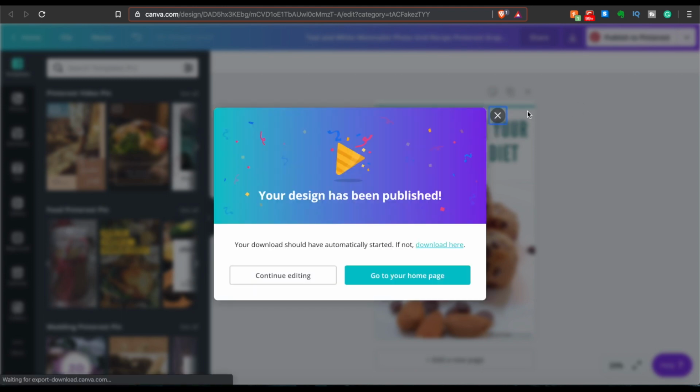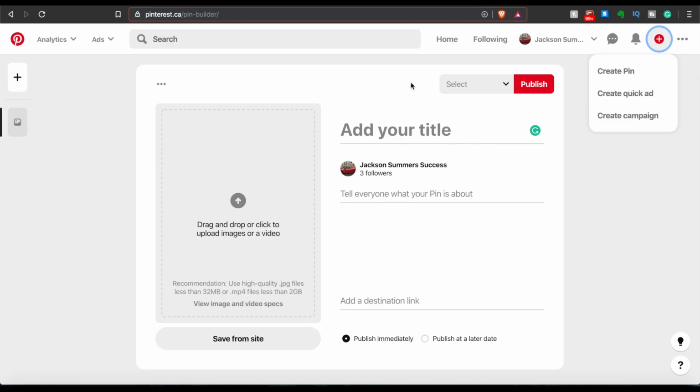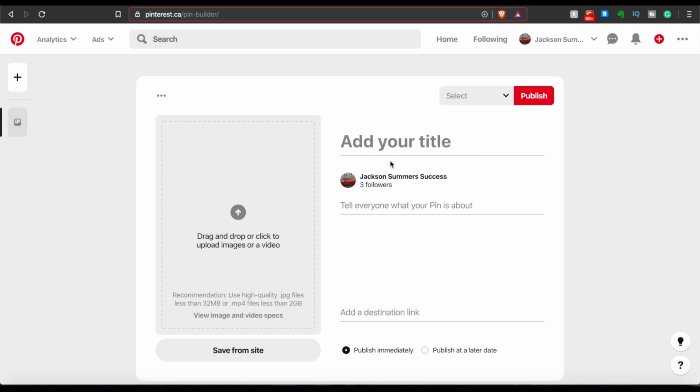Now, once you download that, save it to your computer. Now, you're going to want to go back over to Pinterest, and you're going to go to create pin. So you can create this pin, and it's completely free to do, which is awesome. You can create as many pins as you want per day.